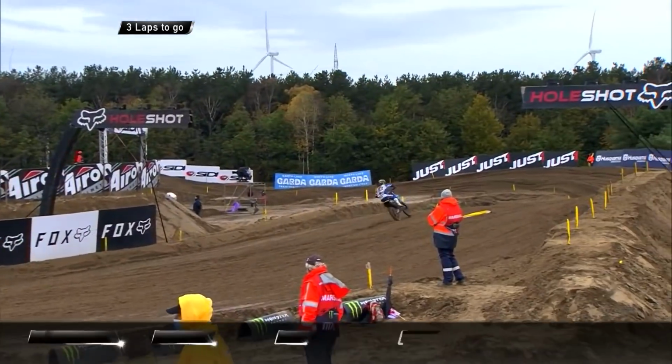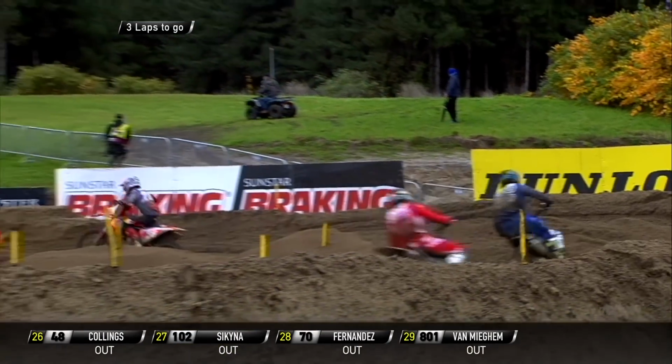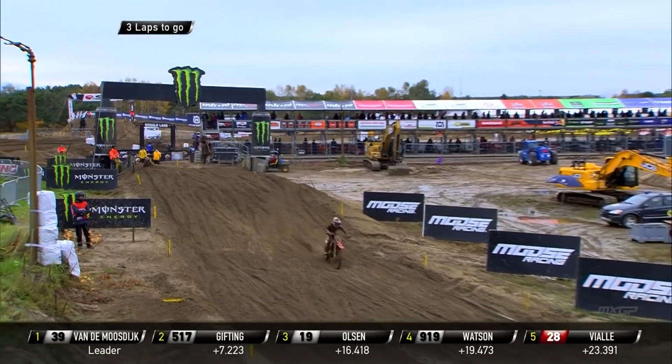Been an absolutely disastrous Belgian run for him, hasn't it? In terms of, yeah, second and third overall, but losing points to Vial and losing more points here in this race.